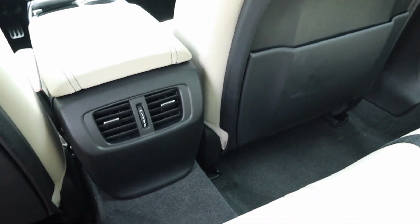There's a storage pocket on both sides, air vents right in the middle. I have about an inch or so above my head. So for this style sedan, it's pretty roomy for your backseat passengers. Right in the middle, there's cup holders, armrests, a little bit of storage if you need to use it.